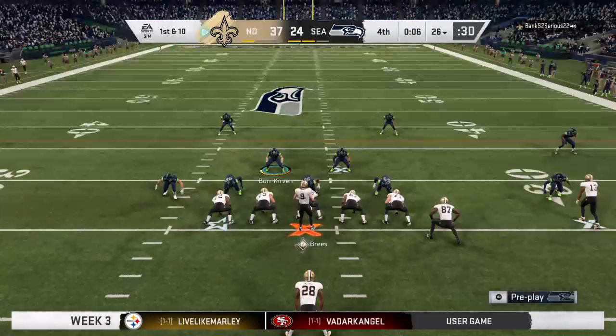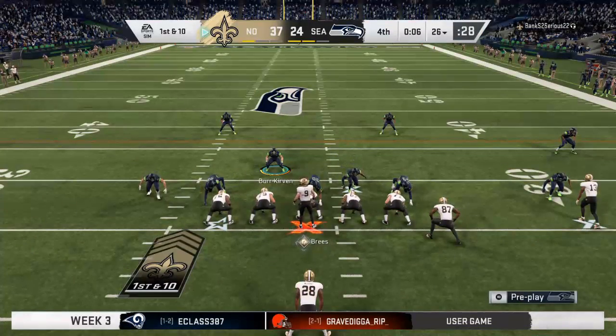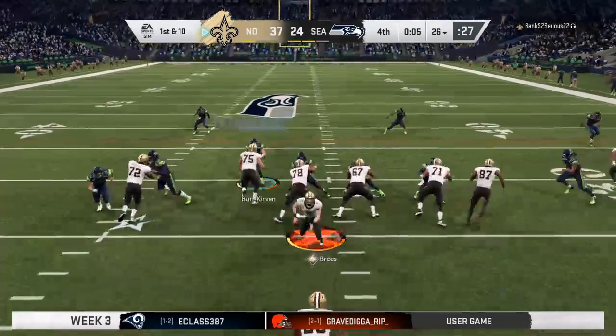Ready. 95-56. You don't want nothing. Pick up the ball.